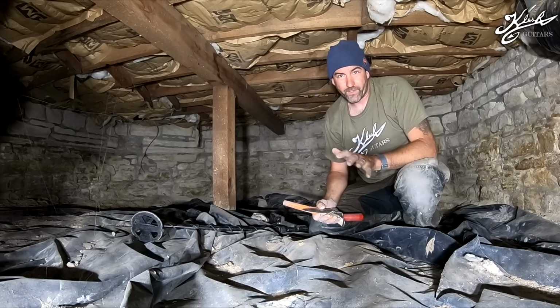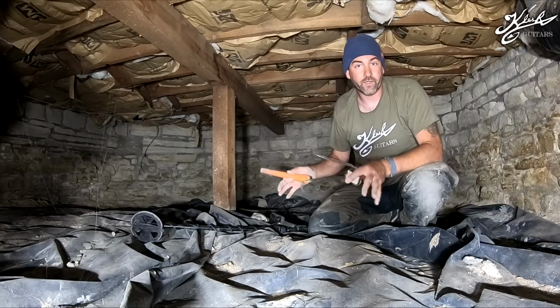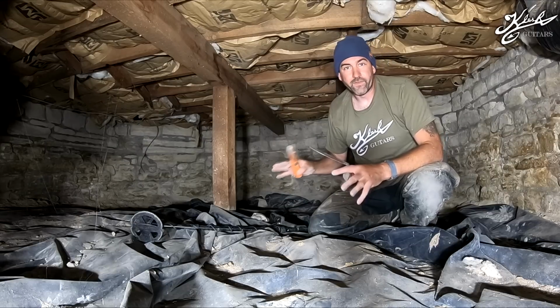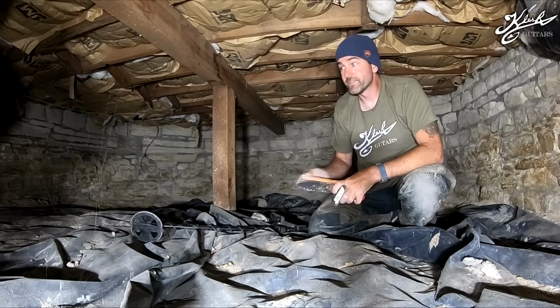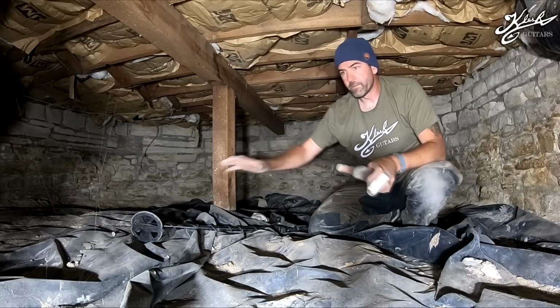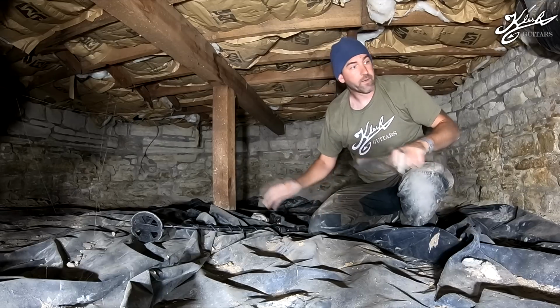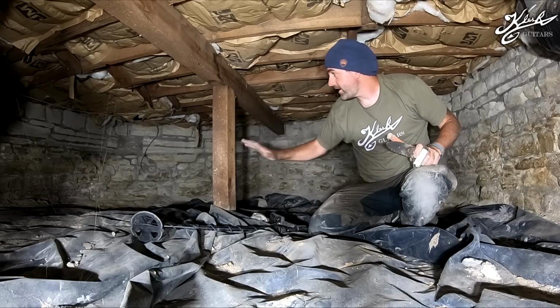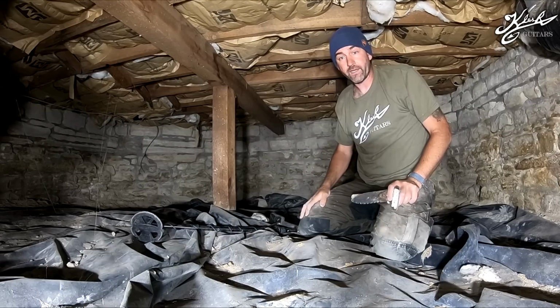Hopefully it's worth it. Maybe we can find some treasure. If not, still, probably one of the coolest places I ever got a chance to detect, down in the original basement of a Victorian mansion. This is awesome. All right, so I'm gonna move some of this plastic. John said I can do what I need to do. Move all the plastic I want. I'm gonna detect every little square inch of this. I'm gonna dig every target, and I'll show you guys what I end up with.